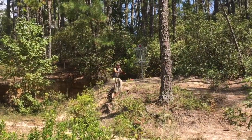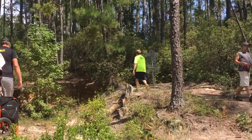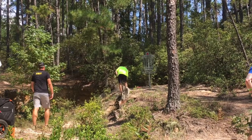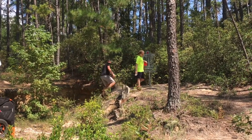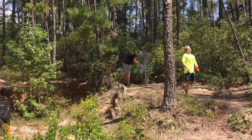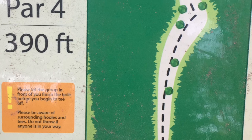Corey putting that one in. Great putt, Corey. That's a good birdie. That ditch is right around the basket, so anything around the basket is going to stay pretty close. And you must be really close if he's tapping that in. Yeah, I put it under the basket. Oh, gosh. Fantastic. That's crazy.